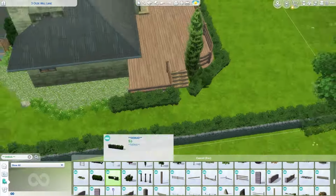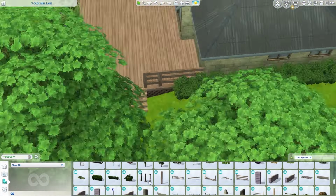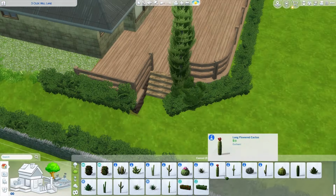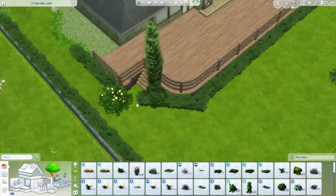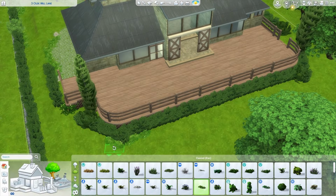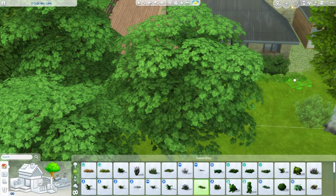I tend to prefer doing the outside of builds just because I think it's fun to try and make something look realistic, or however the theme or style you want to build, just making it look like how it is. So I tend to put a lot more focus on the outside.